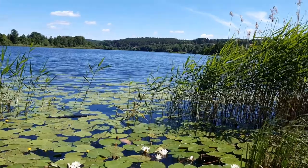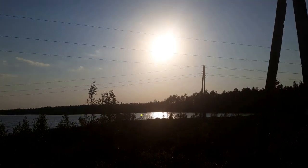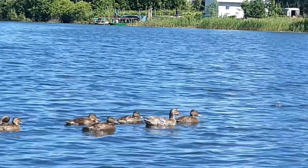So hello everyone, we finally came to the village and it took us 5 hours to get here from St. Petersburg because this village is approximately 300 kilometers far from the city. And now we are here in the village which is called Shugozera. Shug is the name of the lake which is here, and Ozera in Russian is lake.